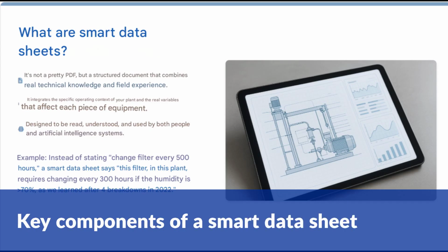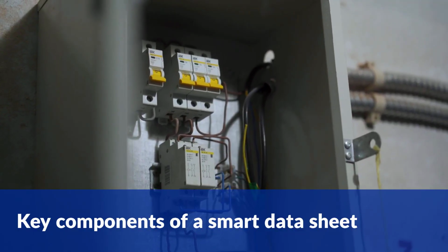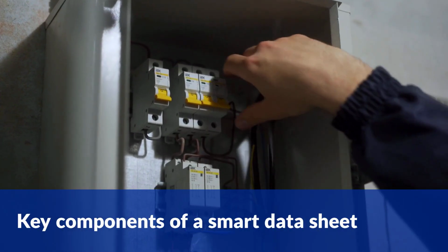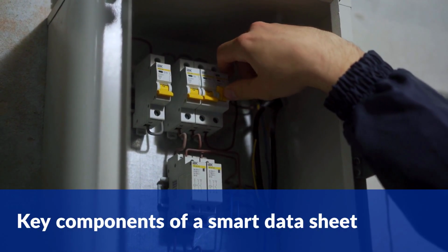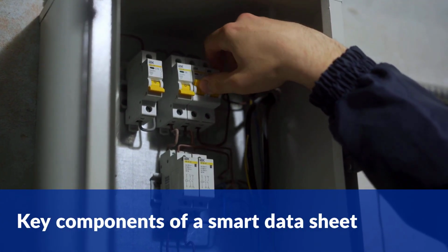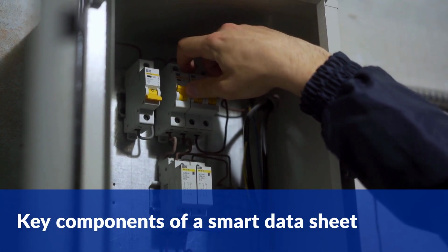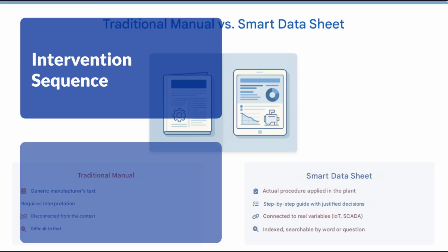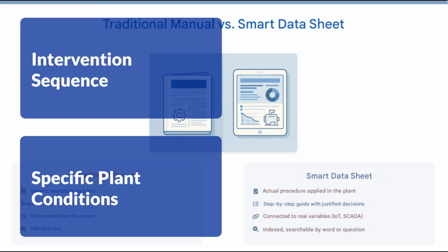First, a clear identification of the asset or process it refers to, such as an electrical panel or machine, is included. This is followed by a functional description that explains what the equipment does, what its purpose is, and the impact of its failure. The intervention sequence is the heart of the smart data sheet, detailing the steps to follow with critical decisions explicitly marked.